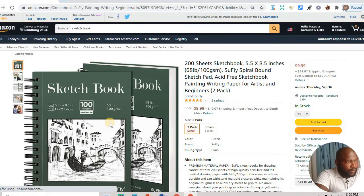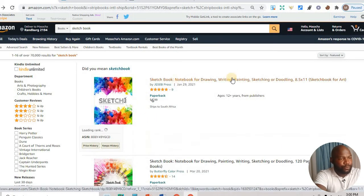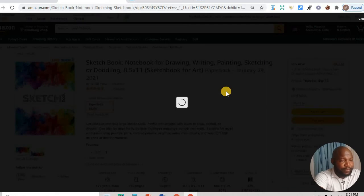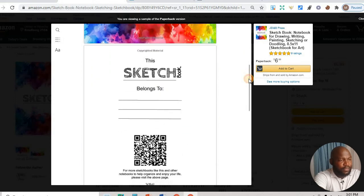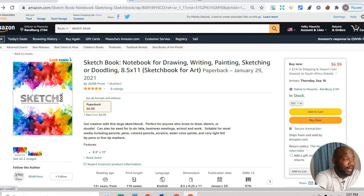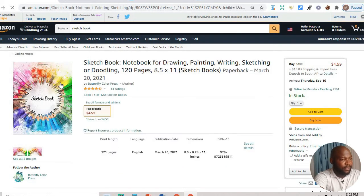Let me just get out of here, and then we can look at this one here: sketchbook notebook for drawing, writing, painting, and doodling. But not entirely blank, because otherwise KDP will reject your book. Make sure you have some content. Let me show you how they have done this. You can see the first page is "This book belongs to," then there is a back cover. Actually, you can't see the interior on this one. I'm gonna try to find one with an interior.